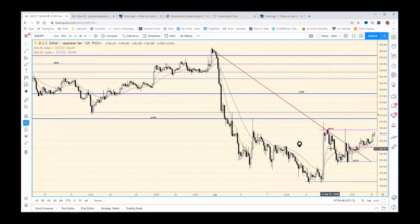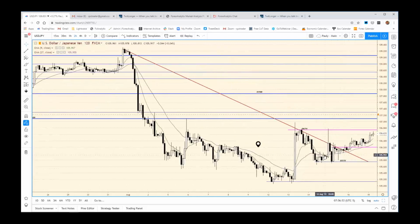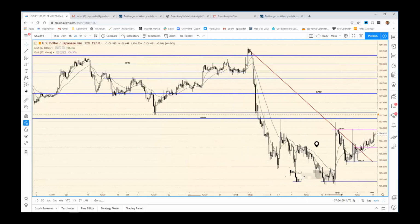And you can see here, the exponential moving average kissed right there, but it continued to remain in a buy mode here on the short term for the dollar yen. Now, I didn't do anything because I haven't done anything with the dollar yen lately.